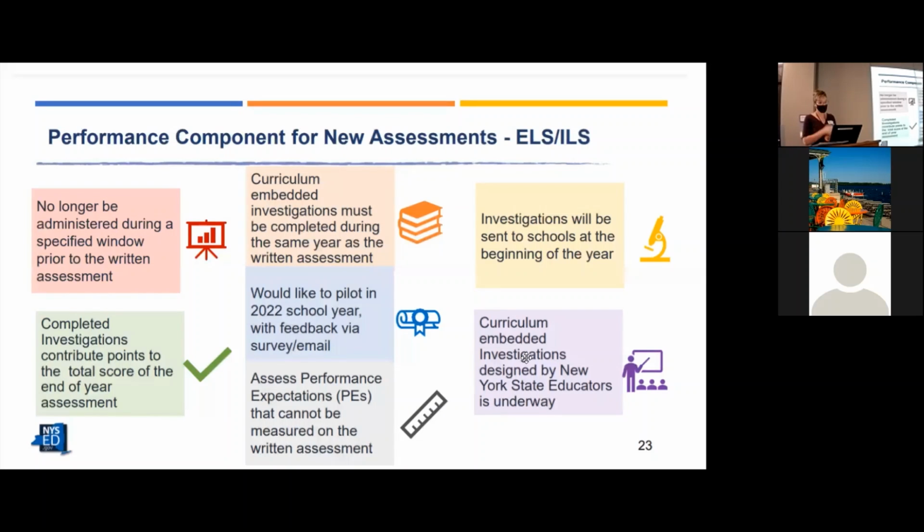They have to be completed in the same year as the assessment. That's kind of obvious, but I always say that so that we're clear. They would love pilot schools. So if you're working with a school, elementary or middle school, and you would like to pilot these performance embedded components, check that state ed website.